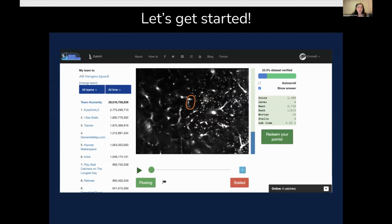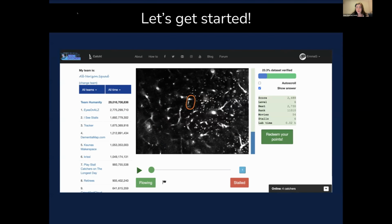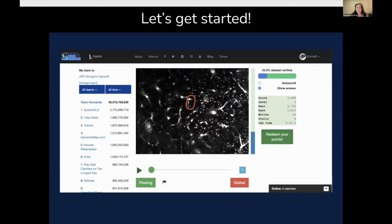So before we begin, you just need to make sure that you have your SciStarter account made. And when you go on to create your Stall Catchers account, you need to use the exact same email that you used for your SciStarter, or else the data won't sync up and it won't come up on your dashboard.